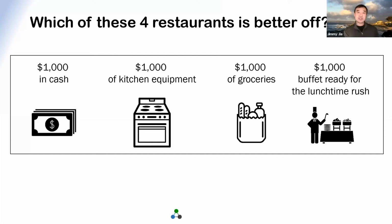The point is, I'm trying to demonstrate that $1,000 doesn't equal $1,000. Each one of these $1,000 has other attributes behind it that are really just assumed and we don't really talk about. The $1,000 in cash, as Mike said, it's purely liquid. You can spend it on anything you need. Maybe you have a fridge full of food, but you really need a new air conditioner. Well, as a restaurant, you can now go and buy that air conditioner.